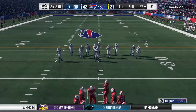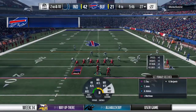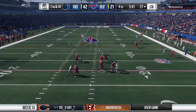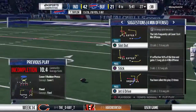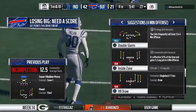So the incomplete pass brings up 2nd down. Here's Taylor throwing again. He's going to float this one deep right side. And he's unable to grab it. Thought he might have had position, couldn't hold on, 3rd down.